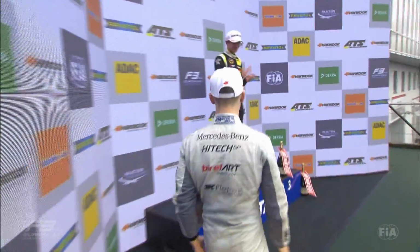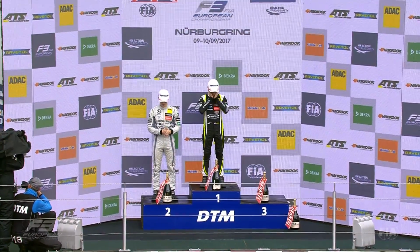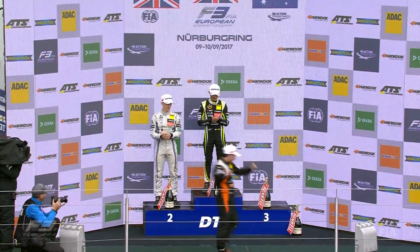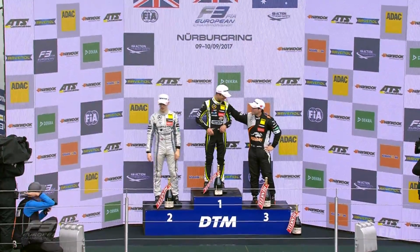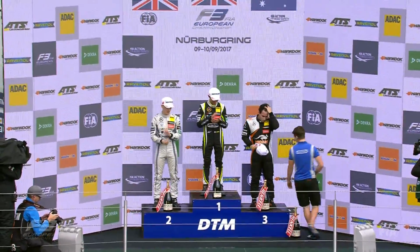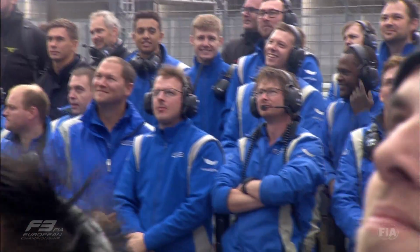So on the top step of the podium is Lando Norris. There's Jake Hughes making his way to step number 2, and the young Australian Joey Mawson will be heading out for the P3 step. Unless I'm very much mistaken, it's Joey's first podium in the FIA Formula 3 European Championship as the national anthem plays out for Lando Norris.